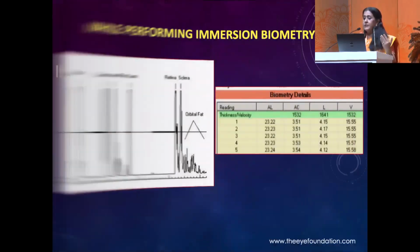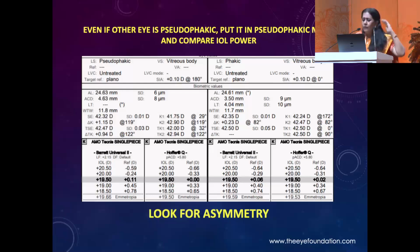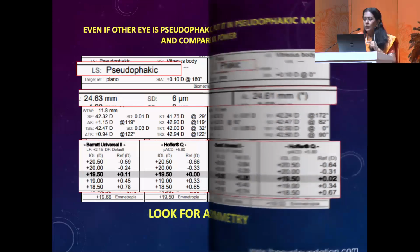And if it is done on an immersion, you should see whether all the spikes are normal, the standard deviation is less than 0.6, there's repeatability in your measurements, and those orbital spikes are there. So everything has to be looked into. Even if the other eye is pseudophakic, you need to see whether the anterior chamber depth, the axial length, the K values would be repeatable in both eyes. And if there is an asymmetry, then it could be an amblyopic eye, and you should have counseled your patient accordingly. So these are some pearls.